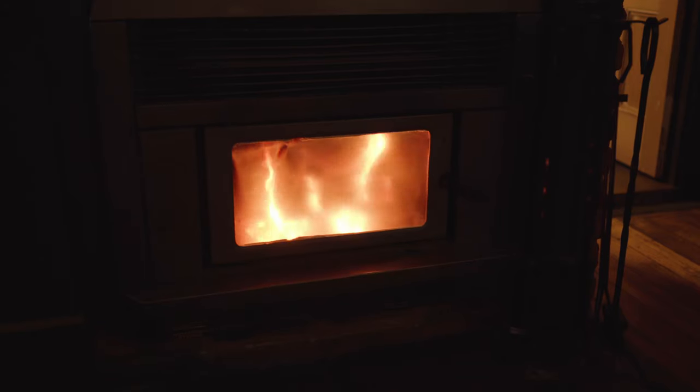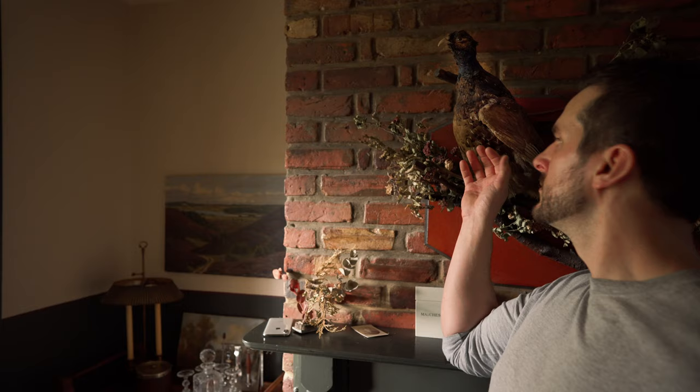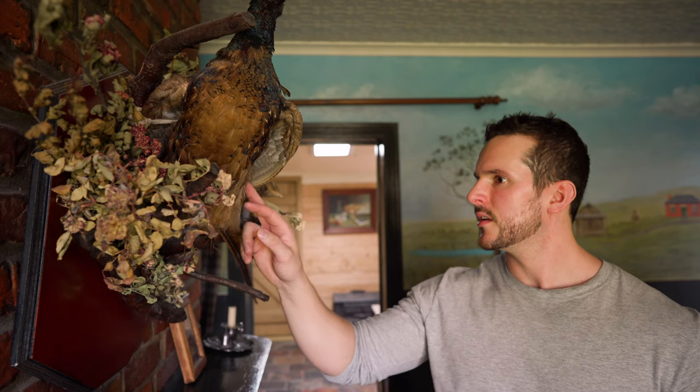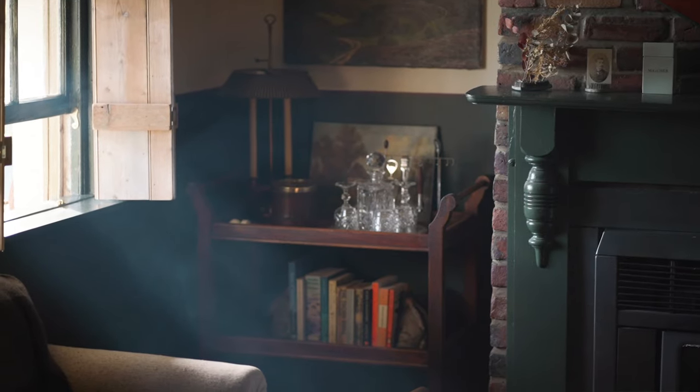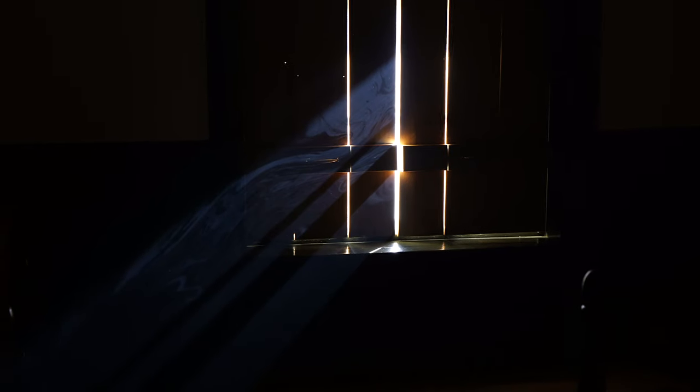My favorite thing about this room, aside from the fireplace, and aside from the really cool pheasant which is mounted above the fireplace, is these shutters on the windows. They're made of timber and they're just really unique. I think it's very much in keeping with what it probably was once upon a time. These old timber shutters, which were custom made for it, just look incredible.